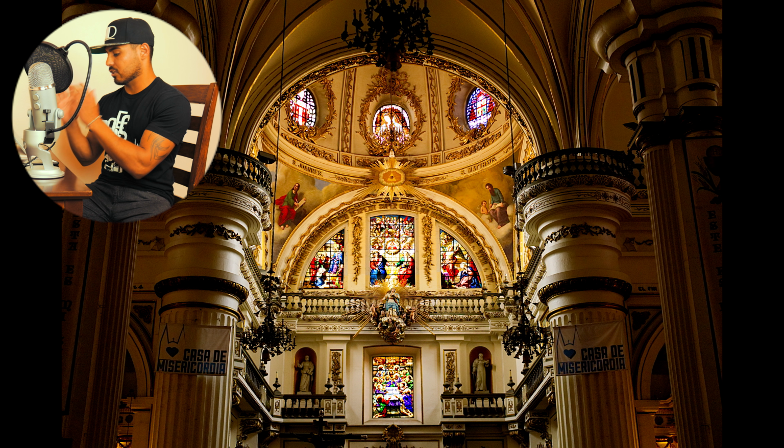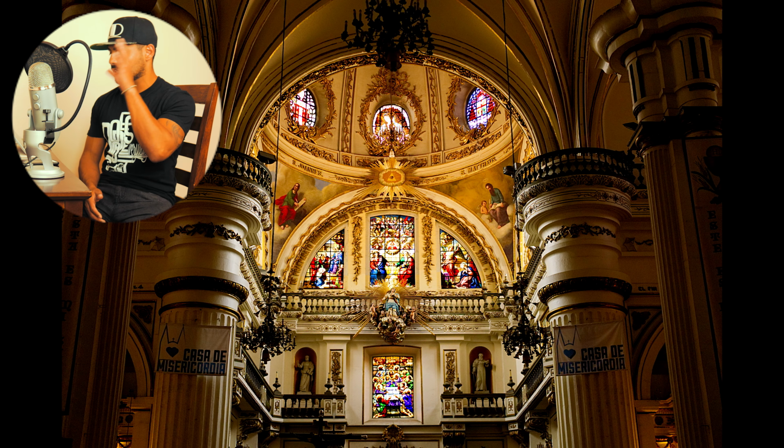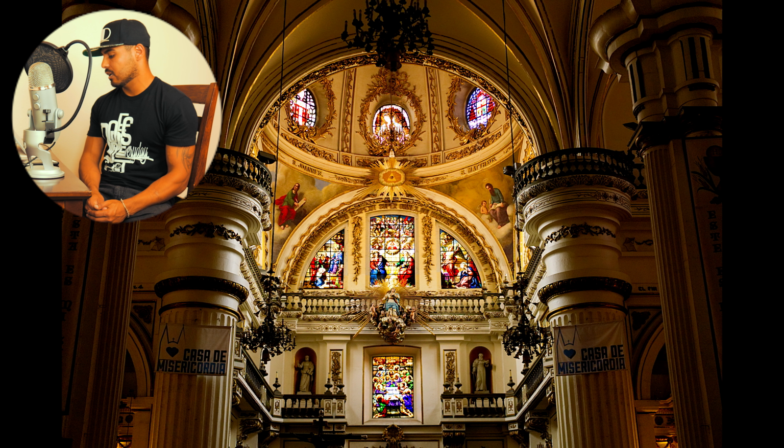And so again, there's so much gold in here, so many details. Everywhere you look, there's tiny little details. And the pillars on the ceiling, the chandeliers are beautiful. But the altar was really interesting for me to capture.